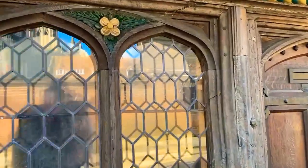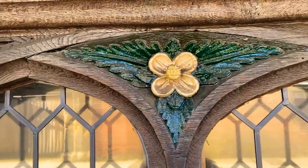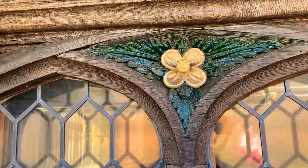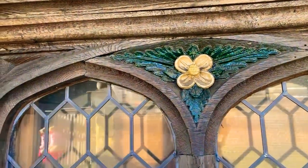If you look above the window here, you can see the White Rose of York. And that, we assume, was because if it was built before the War of the Roses, they had to cover themselves and their bases for whichever side won. So that's the White Rose of York. And then on the other side, of course, we have the Red Rose of Lancaster.